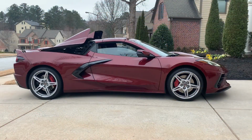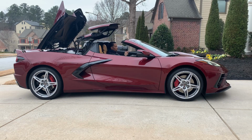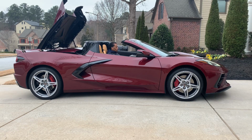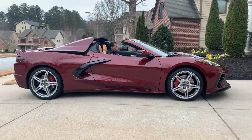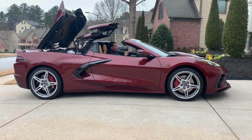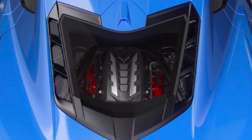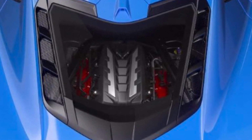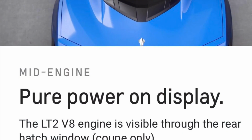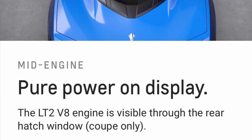And you've probably noticed all of these overhead shots. That's right, this isn't just any Stingray. This is the convertible. And while it's billed as a convertible, it looks more like a Targa. But when you see that top in motion, you will agree this is one of the coolest convertibles on the road today. And all that said, I was able to find one drawback to the convertible. That is, you lose the ability to see this beautiful mid-engine design of the LT2 V8 engine. You have to get the coupe for that.